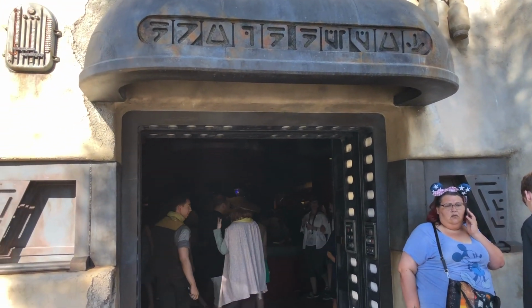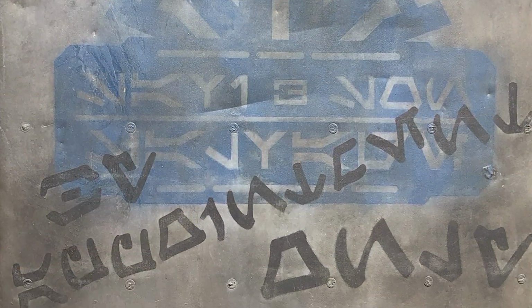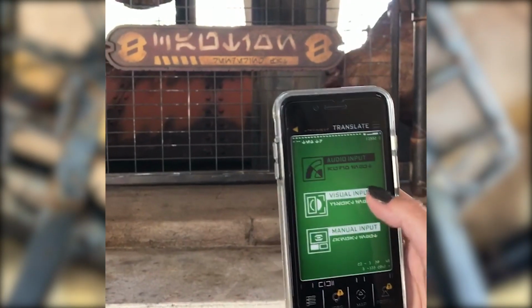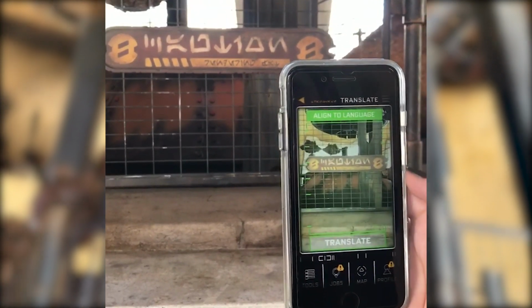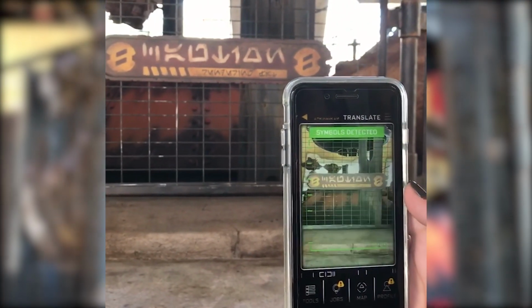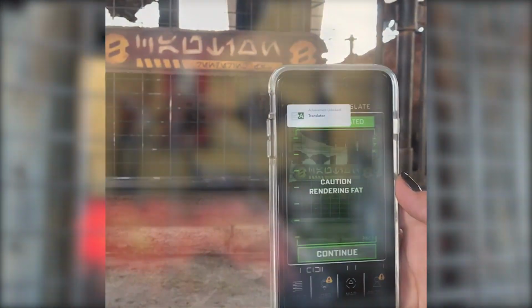Now, when there is a sign or when there is a word, it will be in Aurebesh, of course, which is what they speak on Black Spire Outpost. You just have to kind of learn the symbols to figure out where you need to go. And don't forget that if you have the Disney Parks Play app, you can actually translate Aurebesh on your quote-unquote data pad, which is what the Play Parks app will turn into when you're in Galaxy's Edge. So you can point it at some Aurebesh and it will translate it into English for you.